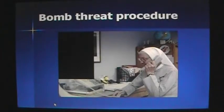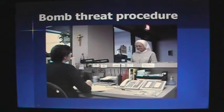Ooh, kind of spooky. Let's see if I can get the computer to do what it's supposed to do. There we go. This is what happened when she was caught because of the great detective work done by our staff.